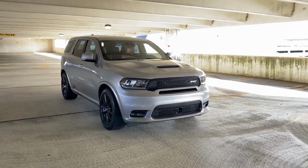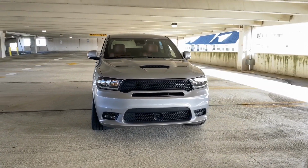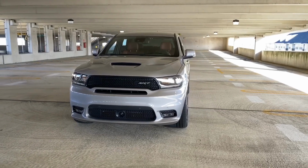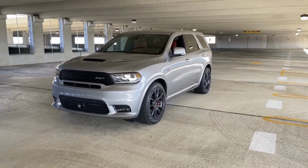SRT. If you've been dreaming about buying a giant sporty SUV, but didn't want to spend more than $95,000 on a BMW X7 M50i or a Mercedes-AMG GLS 63, the Dodge Durango SRT and its sibling, the Jeep Grand Cherokee SRT and the Trackhawk, are great options in this segment. You will not be disappointed just by the performance of this thing.